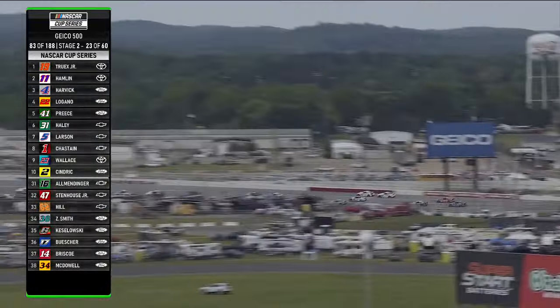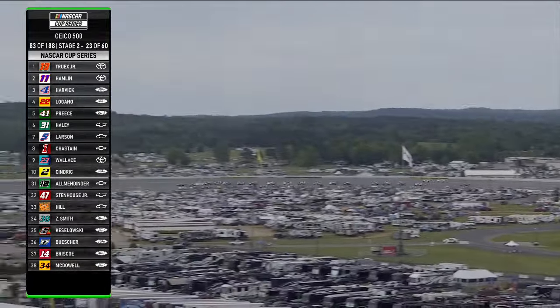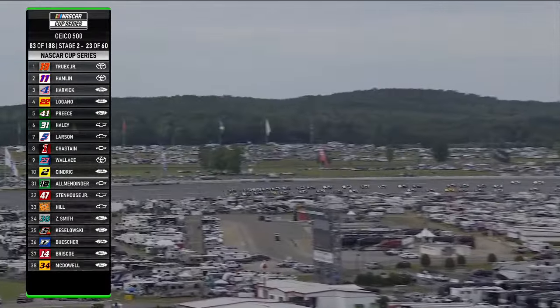Just nobody moves. They just run side by side. You can't do anything. So once we get the track position, we're going to fight for 20 spins. So trying to take care of the fuel and put you in the spot, Matt, where you can be aggressive with a big call. To give me that.